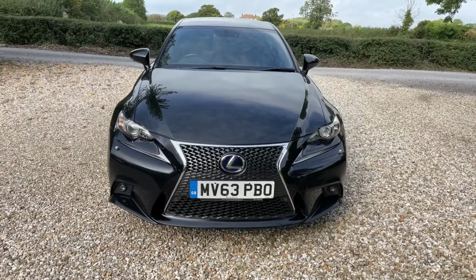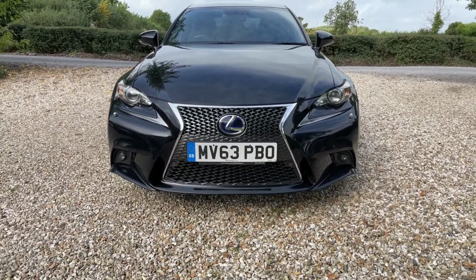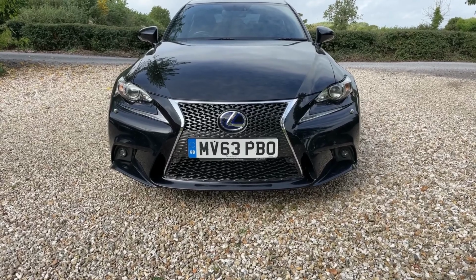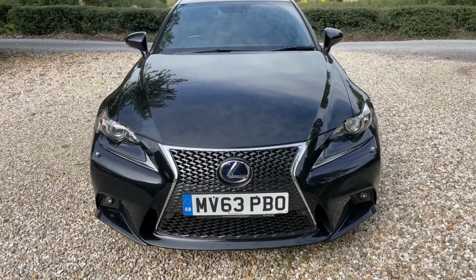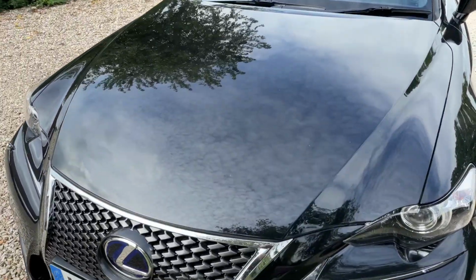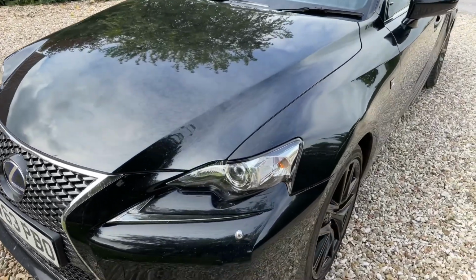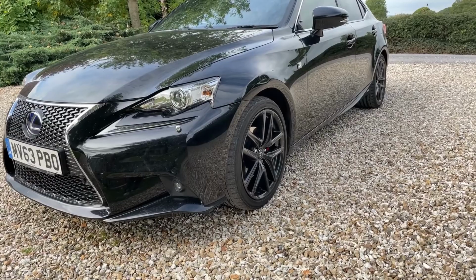And it is in lovely condition. Front of the car, lights and lenses are clear, intact, no cracks or condensation. You get that wonderful styling on the front end of these cars. I mean, they are just light years ahead of most cars in their class in terms of styling, I have to say. It's just an intriguing car to look at from every angle. Near side of the car, really clean.